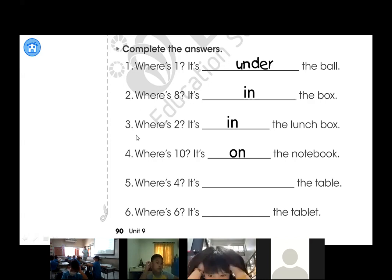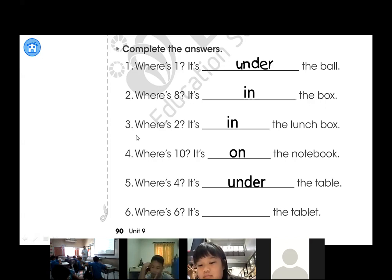Number four. Snow, where's number four? It's under the table. Very good, Snow. Under the table. If I could give you candy, Snow, I would give you candy. When I see you, I will give you candy. Pink, not pink.